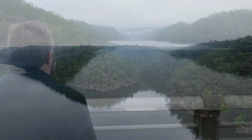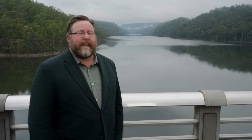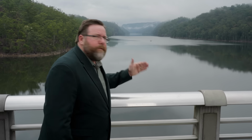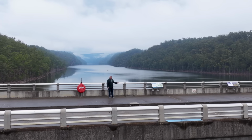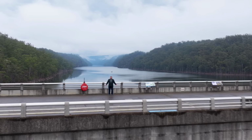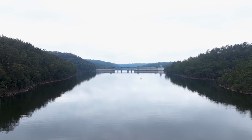Holy dooly, have a look at that. I mean, that's not just a dam, that's more like an inland sea. And I'm told it goes 50 kilometres that way from this dam wall. So what we're seeing here is less than 10% of it. And this beauty here, believe it or not, supplies 80% of Greater Sydney's water needs.